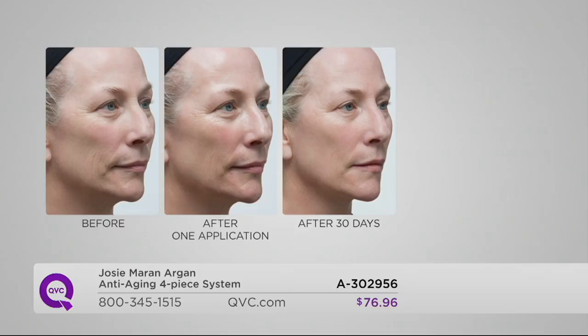This is unscented. This is really simple, but it is powerful. So really great for sensitive skin. After one application, look, it's already becoming super bright and glowy, and the wrinkles are softening. And then after 30 days, look at that, you guys. The wrinkles are pretty much gone. Seriously, we're going to give you a close-up. Get close to your TVs right now.